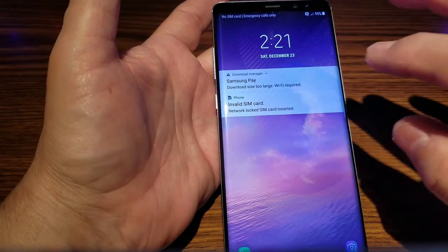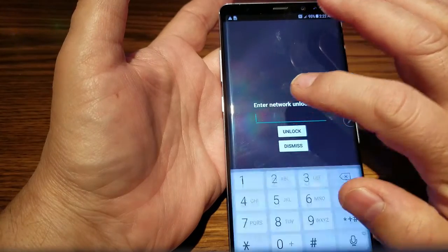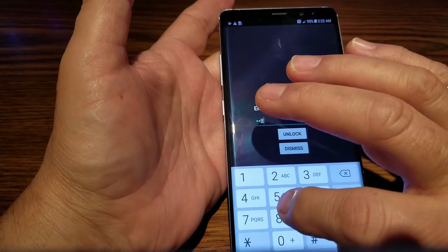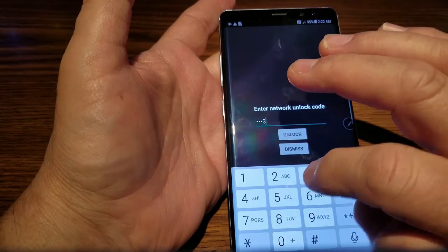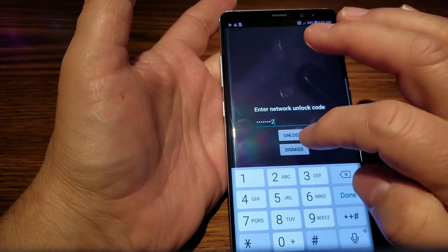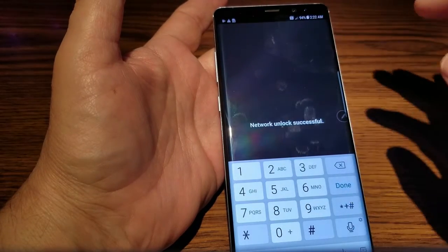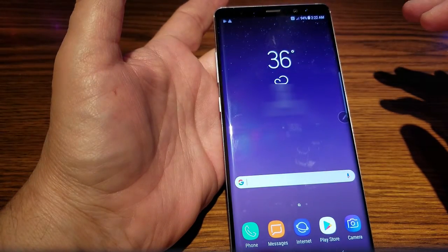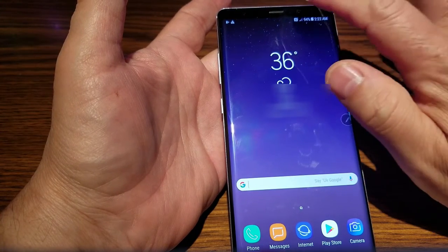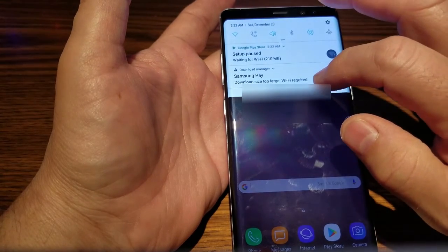The invalid SIM card again, and now I'm going to enter the unlock code. And hit unlock. Let's hope for the best. And it seemed to have said successful there very quickly. Let's see what we got.